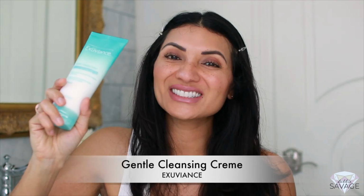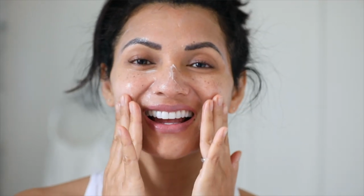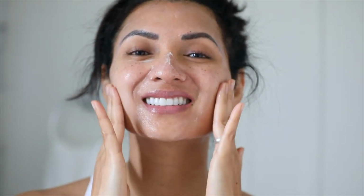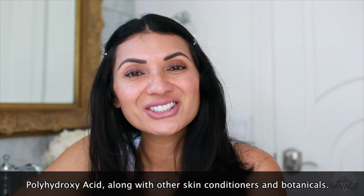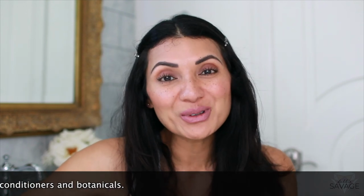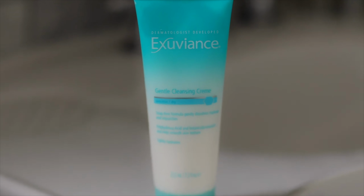First thing in the morning, splash your face with water and then use a gentle cleanser to remove impurities that have settled during the night. I like to use Exuviance's Gentle Cleansing Cream. Its formula is gentle for sensitive and dry skin. It is a soap-free formula that is formulated to gently dissolve makeup and remove impurities. It also contains polyhydroxy acid, other skin conditioners, and botanicals which are formulated to help improve skin texture. It also hydrates your skin, leaving it soft and smooth.